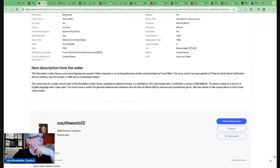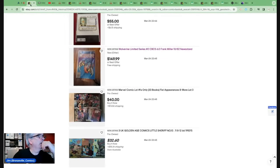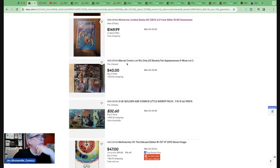In an exciting adventure written... So this is obviously AI. It wasn't written by Frank Miller, but whatever. This is garbage. That is a silly listing. Marvel Comic Lot, number ones only, 20 books, first appearances, and more.